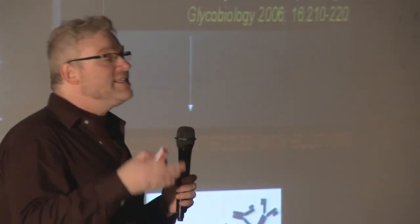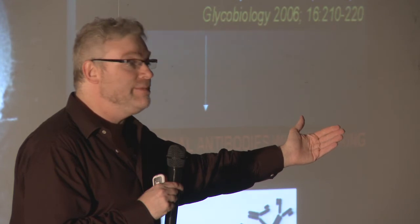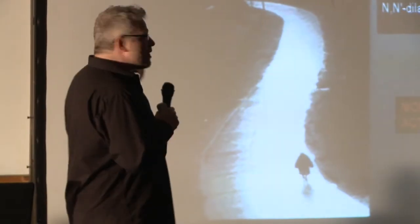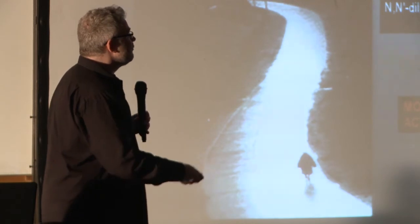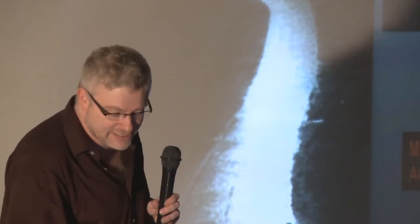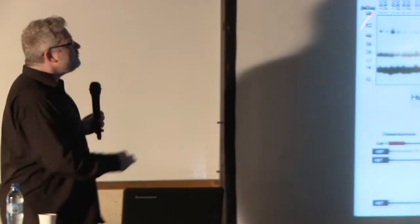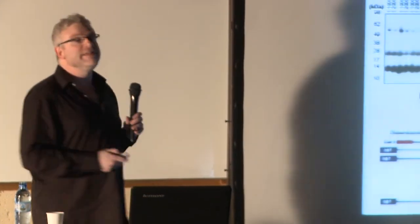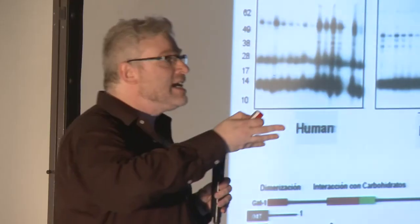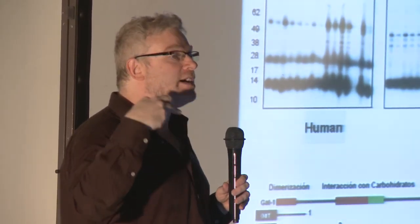But the problem was that it blocks galectin-1, but it also can block other members of the galectin family with a similar glycan specificity. So 3 years ago, we started with the development of monoclonal antibodies with blocking activity. We came to the very old idea of generating monoclonal antibodies which are specific and selective for galectin-1. So after we generated different monoclonal antibodies, some of them cross-react with other galectins, some not, and only one clone had neutralizing and blocking activity. So we are trying to expand and develop this clone.